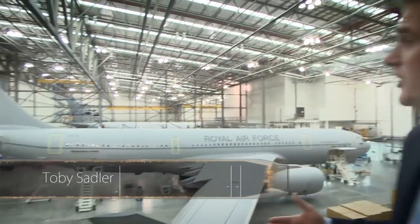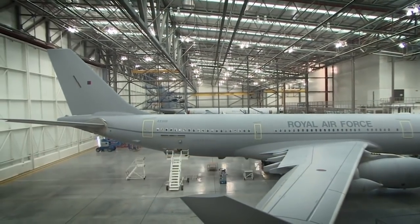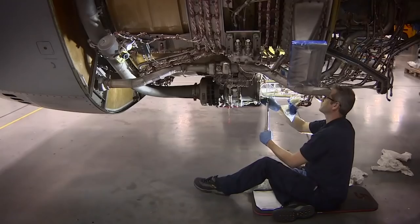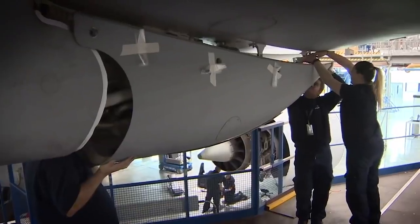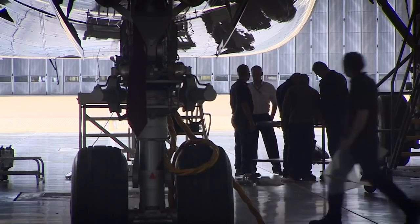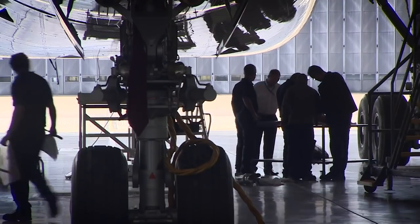This is the Voyager hangar, and as you can see, it is huge. You can fit two of these A330s in here side by side with enough space for the engineers to completely strip them down if that's what's required. And all the work that goes on here is mission critical. Without it, the Voyager wouldn't be able to do those key tasks of air-to-air refueling and transportation. Maintenance meets Civil Aviation Authority regulations, and all the engineers are trained to work on the A330.